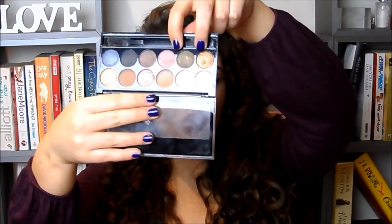It's easy to travel with as well because it's quite slim, and I took this with me on holiday and I got a lot of use out of it. In the evening I wore these two quite a lot. During the day these three were really good. It's just a very easy, versatile palette, but the colour payoff is amazing and really good for £4 as well.